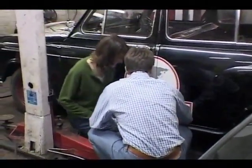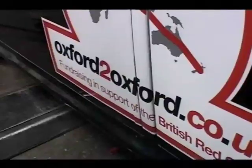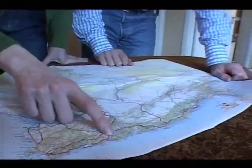Finishing touches to a real collector's car. There are just 100 of these Cowley-built motors left in the world. There's no simple way to drive from one side of the world to another. This trip will see Joe and Tim travel thousands of miles and cross 5 major stretches of water.